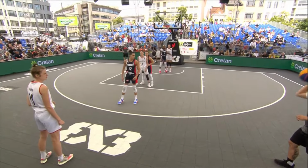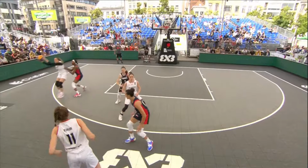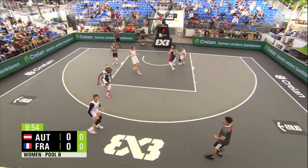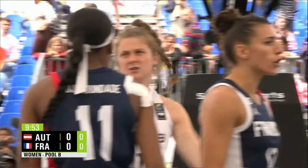We are going to see what happens because it's time to go. Newman starts the possession for Austria. Alish will give it back to her. That ball poked away as La Guapa got a hand on it.